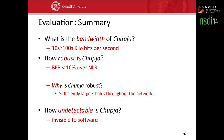So in this evaluation section, I showed you that the system can sustain tens or hundreds of kilobits per second effectively over a real network, with the existence of cover external traffic, and that we can achieve a bit error rate less than 10%. And we showed you that a sufficiently large epsilon, the number of idle characters, allows us to achieve these goals. We also showed you that our system is invisible to software detection programs.